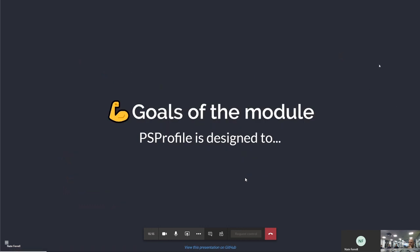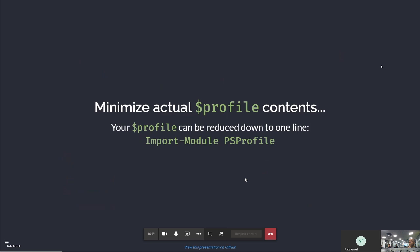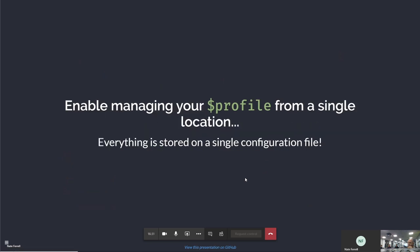So some of the goals of the module: I wanted to minimize everything that was on my profile down to literally just one line. So all you really need on your actual profile is just Import-Module PSProfile. I wanted a way to manage all of my profile contents from a single location. No chasing down scripts, seeing what one script invokes, trying to figure out what or where a specific function is being stored. This just lets you store pretty much everything in a single configuration file.